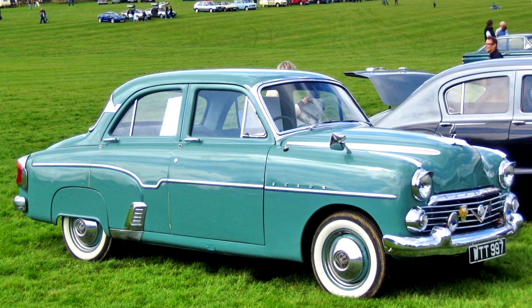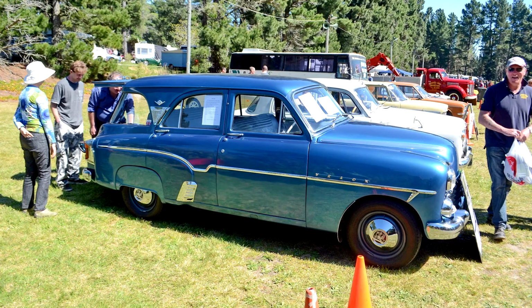In the same year, the magazine tested the similarly sized Ford Zephyr 6. Ford's test car was fitted with options including a radio, a heater and leather seating. Thus equipped the Zephyr came with a recommended retail price of $842.